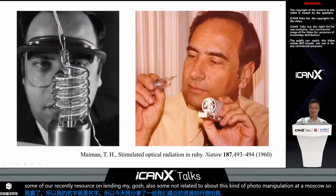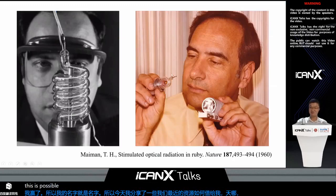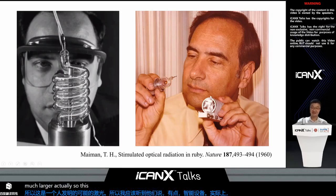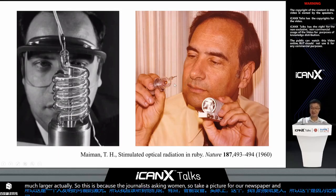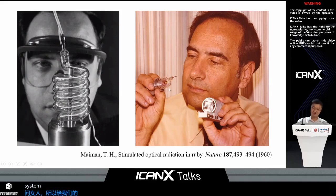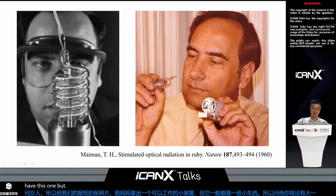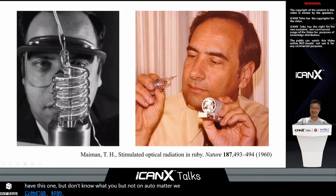This is the first laser invented by Maiman, shown here. It is a small device. The one in the newspapers is actually much larger. This is because the journalist asked Maiman to take a picture for the newspaper, and Maiman took up this small laser, a real device that can work. But the journalist felt it was too small, too trivial, and asked him, do you have something larger? He said, okay, I have this one, but it does not work. But it does not matter, they liked something larger.